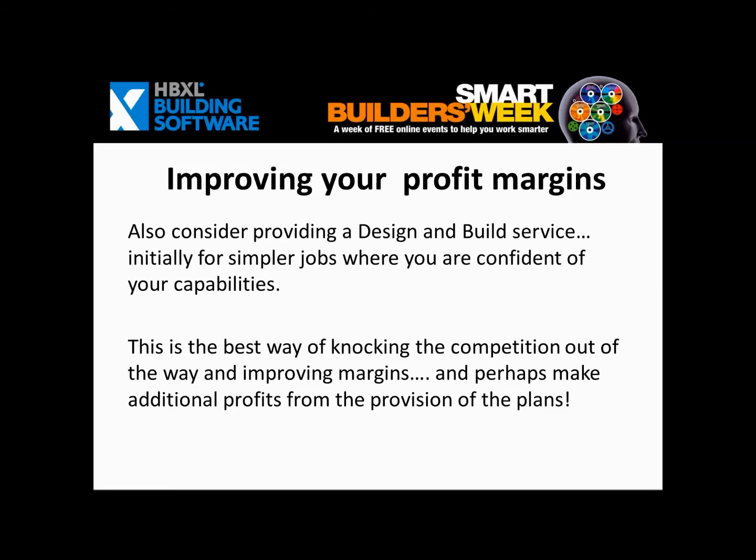So the core to this really is gaining the trust from your customer. You need to get up close and personal with him and actually make him believe that you are going to be the one who's going to deliver him a good job at a reasonable price. So the steps here are very straightforward. There's no rocket science in it, but it seems to me that it's one that's often missed by builders.